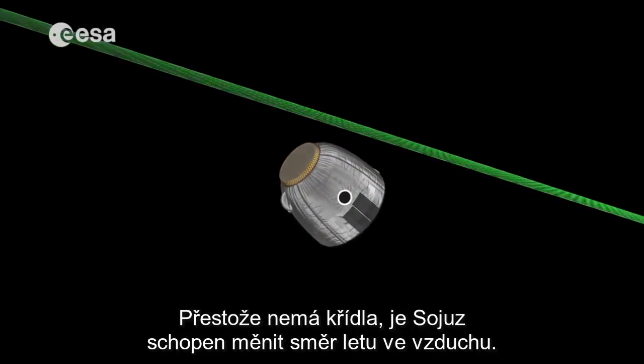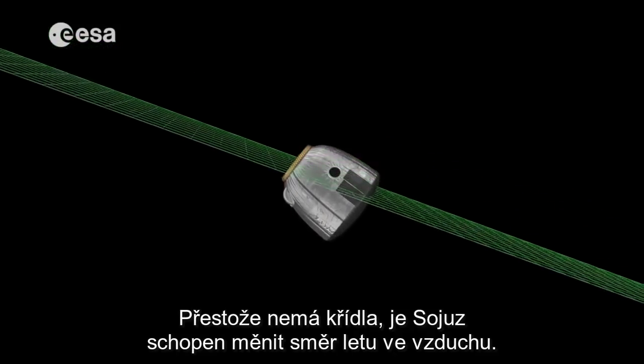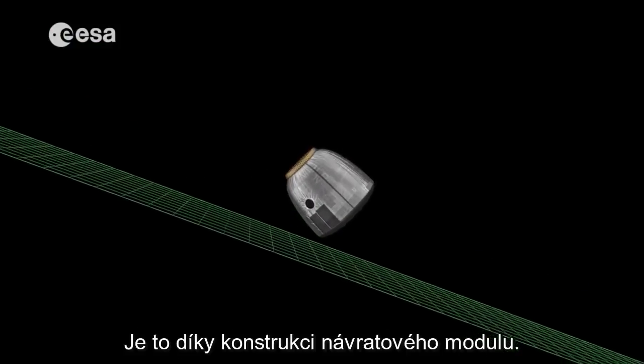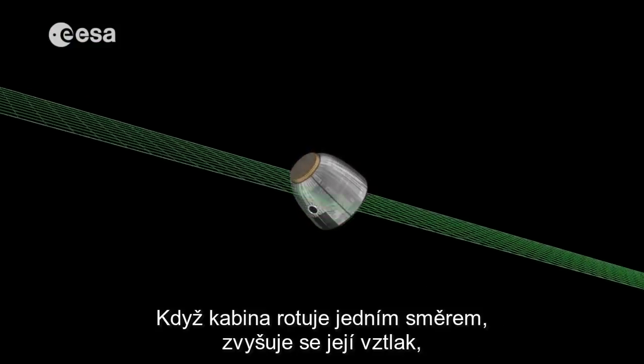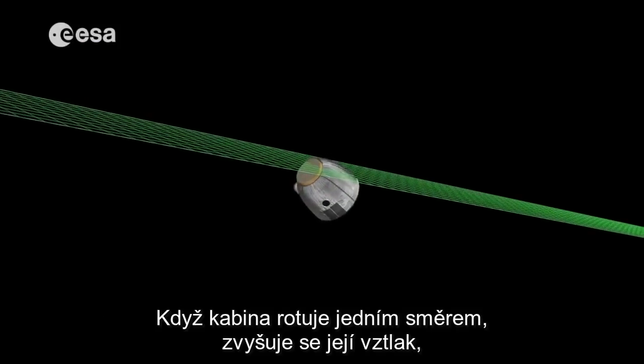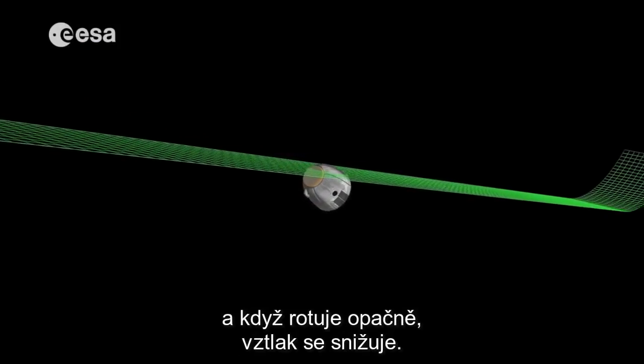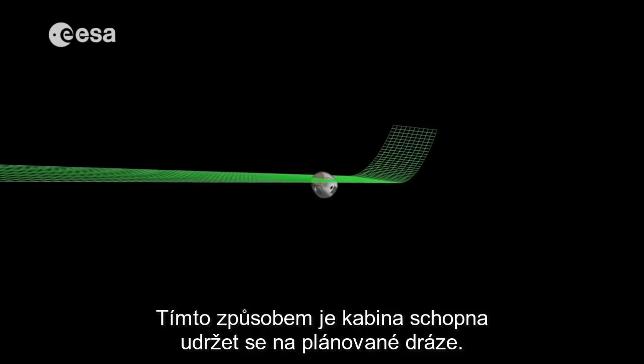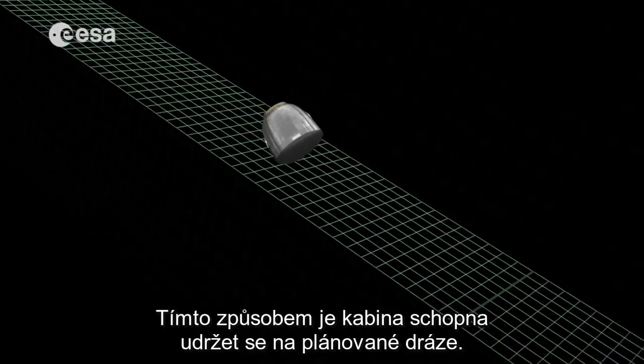Even though it doesn't have wings, the Soyuz capsule is able to change the way it flies through the air. The design of the Soyuz enables it to do this. The capsule's lift increases when it rotates in one direction and decreases if it rotates in the opposite direction. In this way, the capsule is able to keep to its planned trajectory.